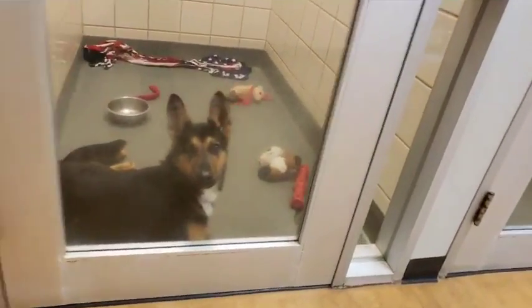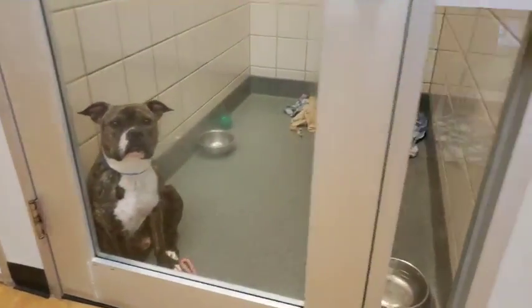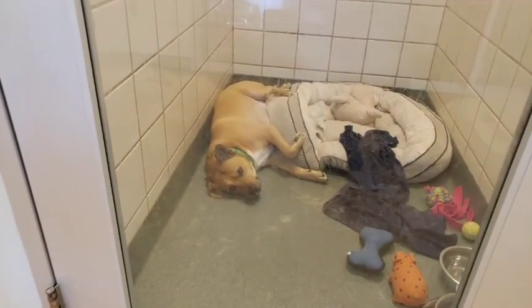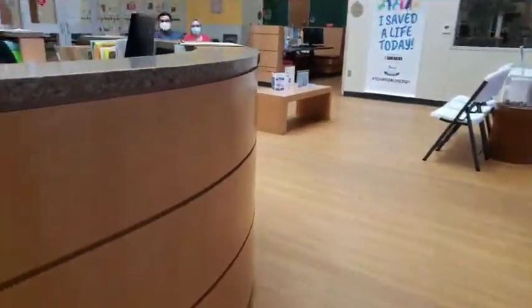Hi, Estrella. Jax. Hey, Jax. Biscuit. He looks pretty comfortable, doesn't he? Hey, Biscuit. Looks like he's sleeping with a body pillow. Okay.